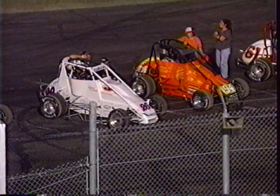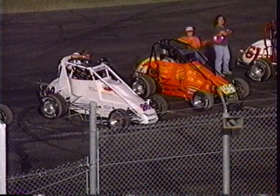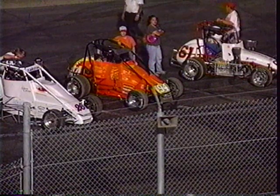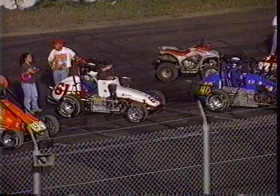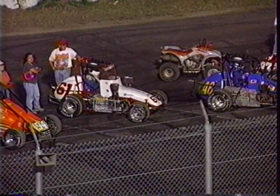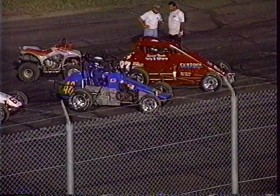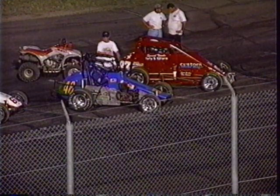In the number 26 car from Newark, put your hands together for Glenn Carson. In the number 94 car from Soquel, that's Ken Mollica. In the number 61 car from San Carlos, that's Bill Lindsay. And the number 48 car from Danville, another Lindsay, that's Joe Lindsay.